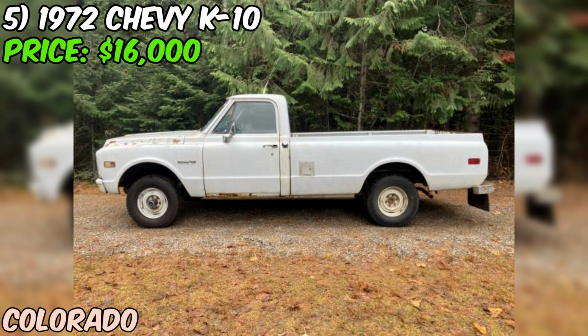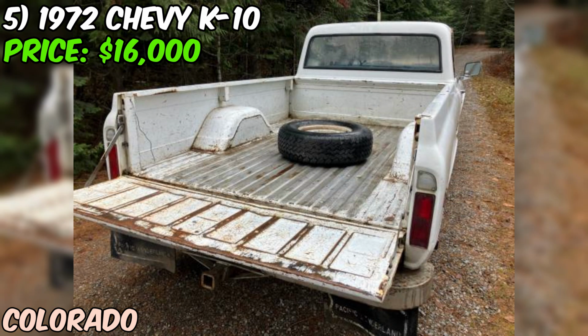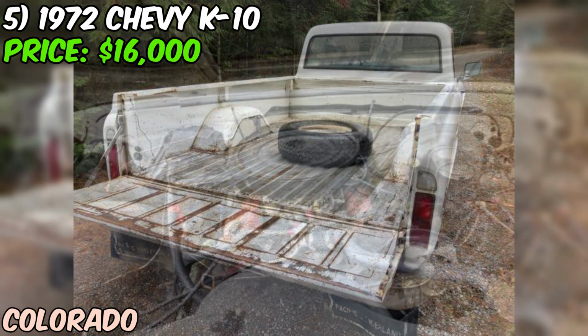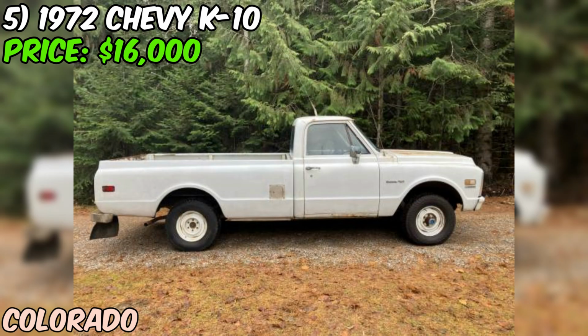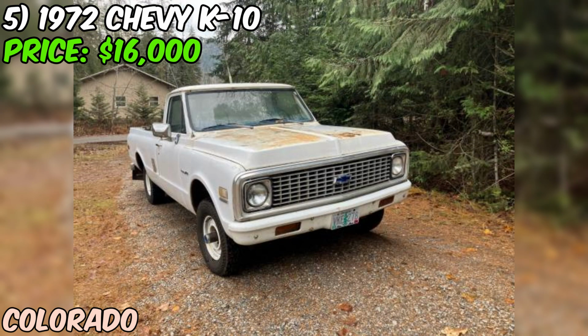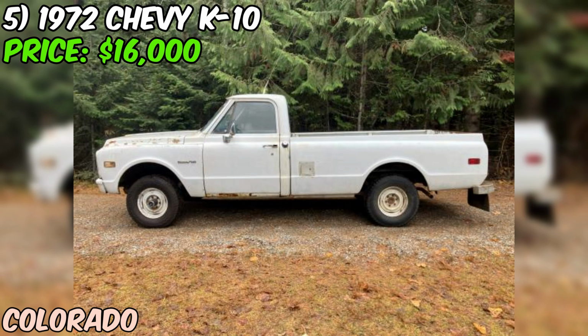Number 5. We're checking out a pretty interesting 1972 Chevy K10 Custom 4x4 that's listed for $16,000, and this one's got a story to tell. This is a genuine farm find, folks, a 3-owner K10 showing 141,000 miles on the clock. Under the hood, you're getting the classic 350 V8, which is pretty much the gold standard for these trucks. One cool feature that really speaks to its working truck heritage is the dual auxiliary gas tanks. Perfect for those long days out in the field.